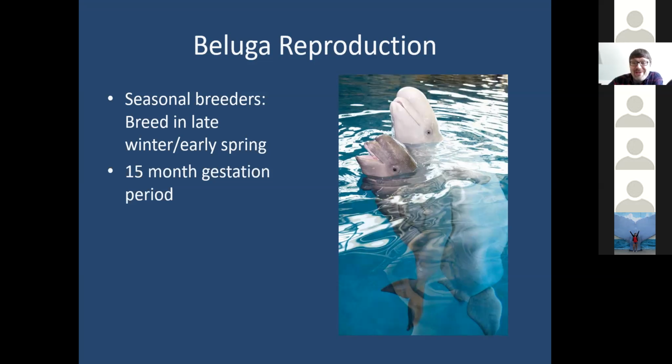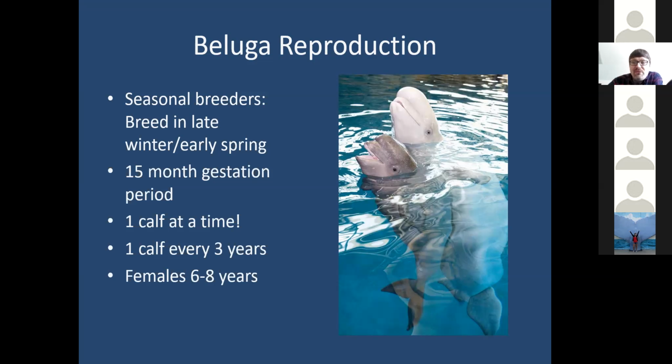So very long gestation period, and they only ever have one calf at a time because the calves are 5 feet long and can weigh close to 200 pounds. So very big babies, only room for one in there. And they will only have a calf once every 3 years or so because there's a 2-year lactation period. Females become mature around the age of 6 to 8 years, and males are thought to be mature around the age of 9 years. So we do have some basic information about the reproductive biology of this species.